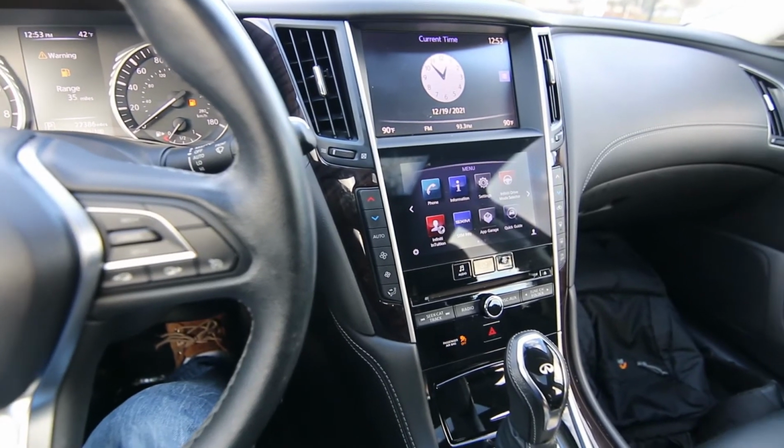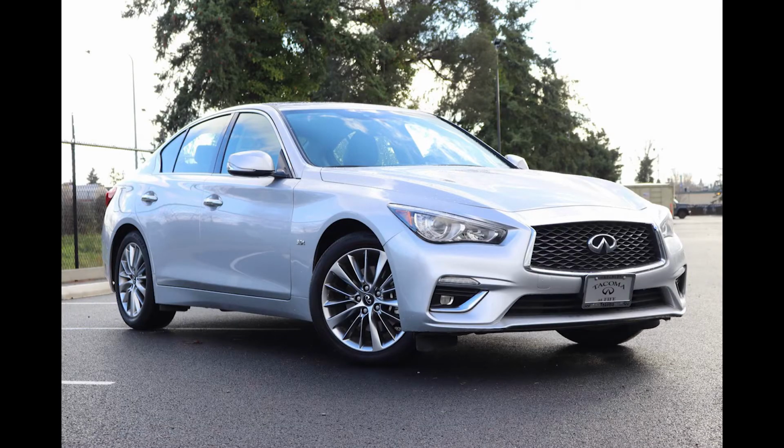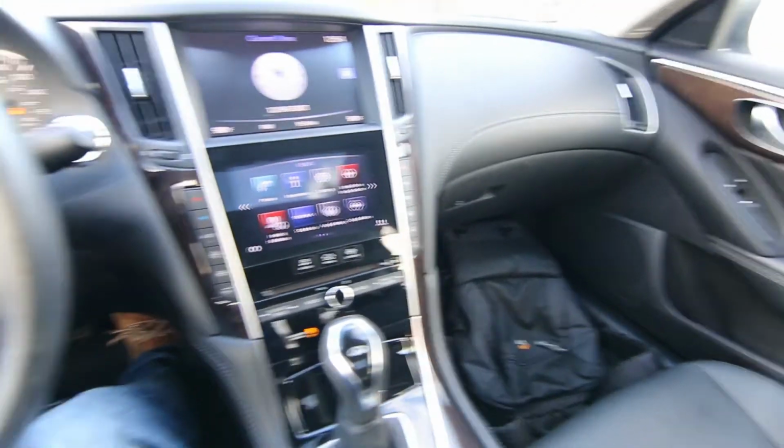Today I'm going to tell you about this lovely 2018 Infiniti Q50 LUXE rear-wheel drive that we have for sale. This one's a clean Carfax vehicle, serviced and checked by our Infiniti certified techs. Who better to buy a pre-owned Infiniti from than a new Infiniti retailer like us? Our techs work on these vehicles on a daily basis and are very familiar with them.